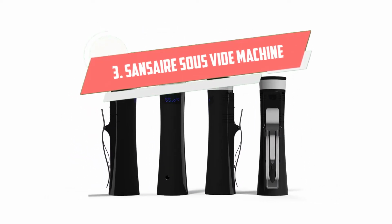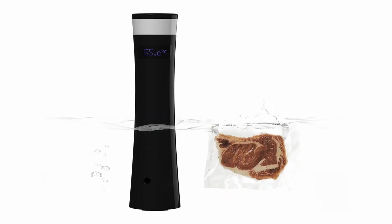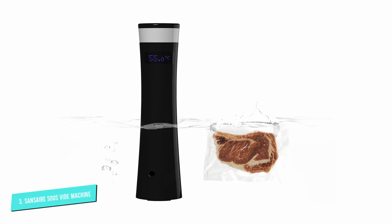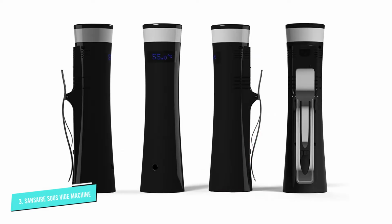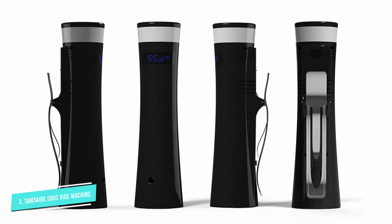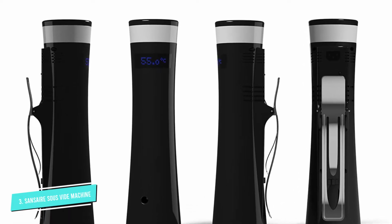Number 3. Sansaire Sous Vide Machine. A no-frills approach to sous vide, this Sansaire stick model was a successful Kickstarter project that has become incredibly popular. It doesn't have a lot of bells and whistles, but it does exactly what you need it to do. It heats the water to the precise temperature you set and circulates it for even heating.